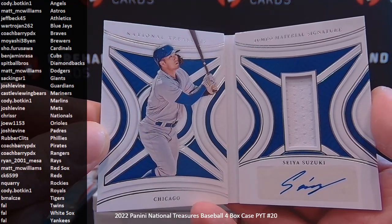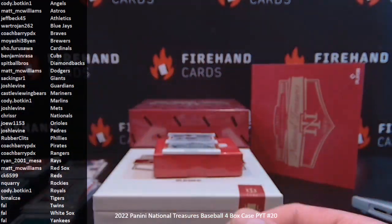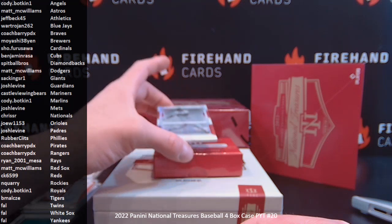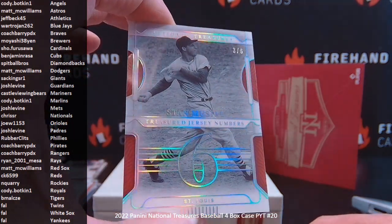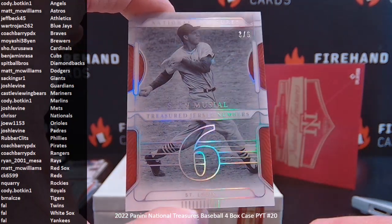Cubs, Benjamin Rasa. And a very low numbered insert. We got Stan the Man for the Cardinals continuing to crush. Treasured Jersey Numbers /6, number 3 of 6, Stan Musial. Sho Furusawa with the Cardinals.